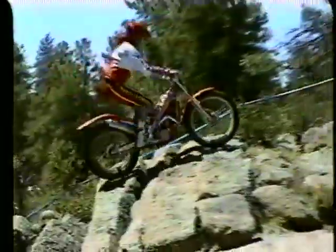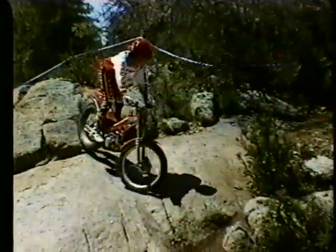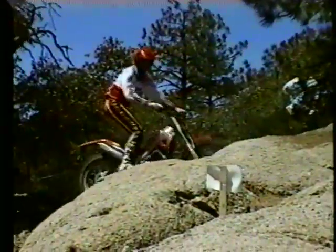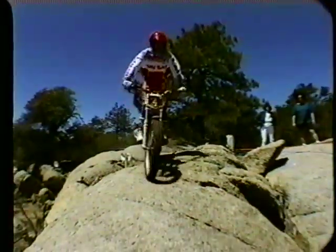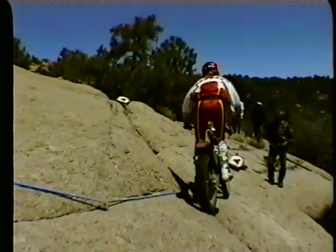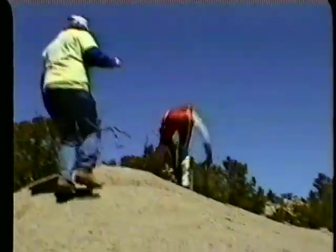Jess is set up for the big start here on Section 8. He's going to run me off the rocks here. Jess has added some nice floaters.